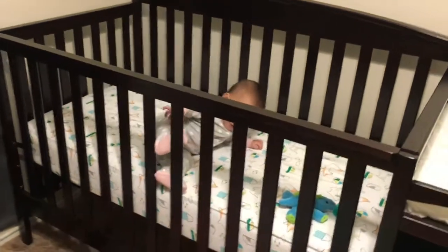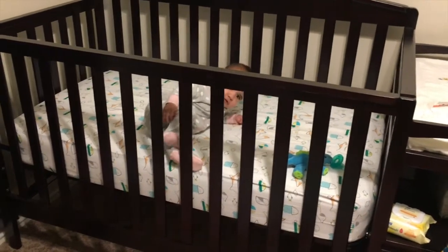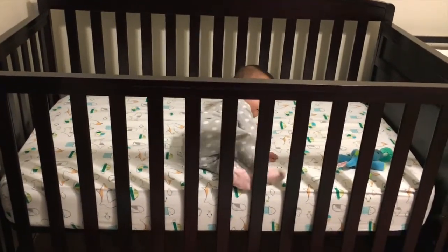It was a little too dark, but this is what she does. Oh, sorry about the light. She either sticks her feet out or she runs them along the bars. Sort of like a tiny, adorable baby prison.